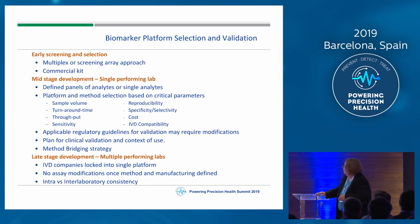And then again, the other thing to consider is once you partner with your IVD company, you're sort of locked into a platform. Once they have their prototype assay, there are no more assay modifications. They have to validate the manufacturing of that kit. And they're interested in the interlaboratory, not within one laboratory but across many laboratories, and that's part of their method validation.